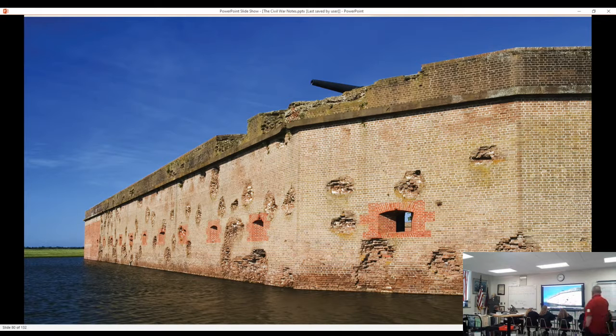All right. Zombie apocalypse happens. I'm going to Fort Pulaski because there's one way in and one way out. Rest of y'all on your own.